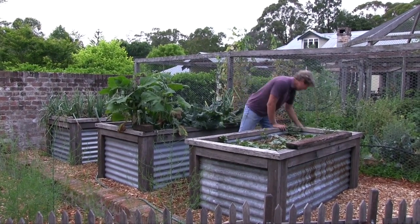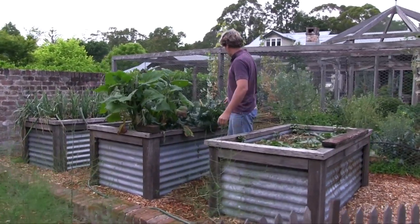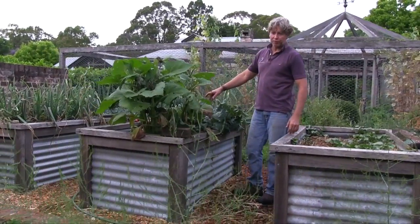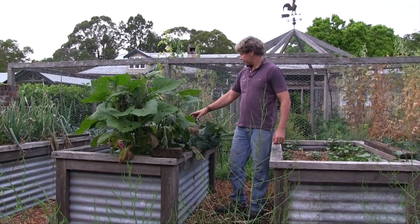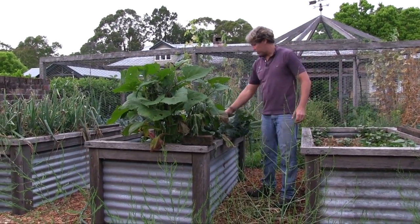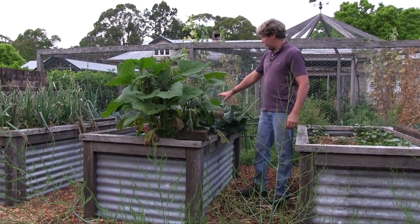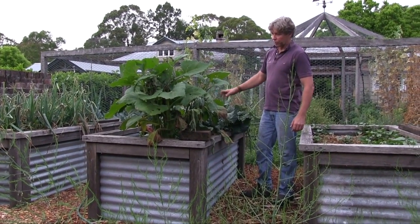So that's that bed. Next bed across, I topped this up with a bit of scrapings out of the duck pen, and just to eat some of the nutrient up, I grew a quick crop of broccoli in here. So there's the remnants of that broccoli. We'll pull that out in a minute and put some carrots in.